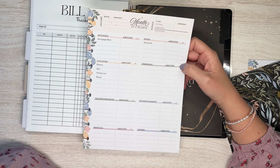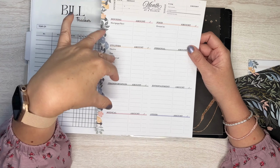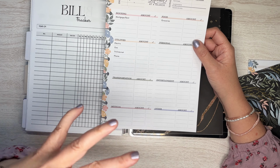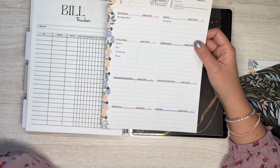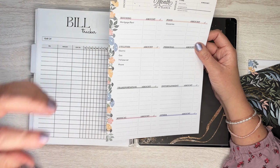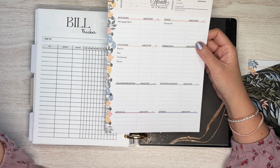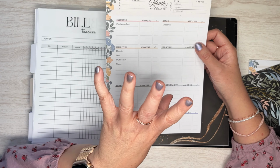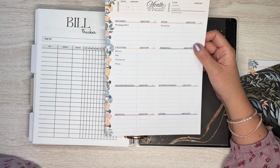My plan was to do kind of a quarterly expense breakdown here. And my quarterly was going to be seasonally. So my quarterly wasn't going to be January, February, March. It was going to be December, January, February. Just because, like I said, especially when it comes to water and electricity, I feel like they're more consistent seasonally than quarterly. Like March is going to probably be a little bit different with those bills than January and February, if that makes sense. So that's why I was thinking about doing it seasonally.